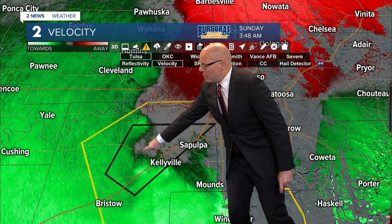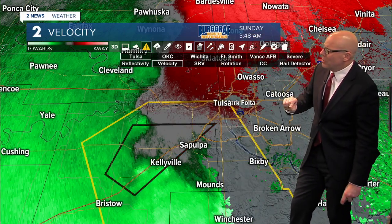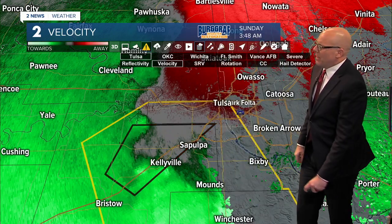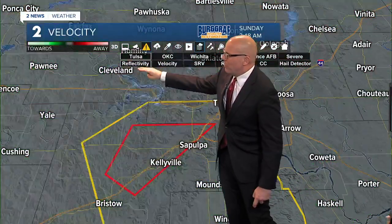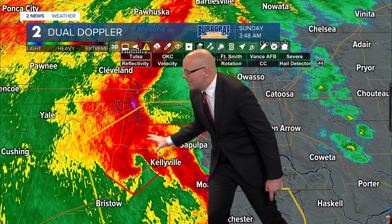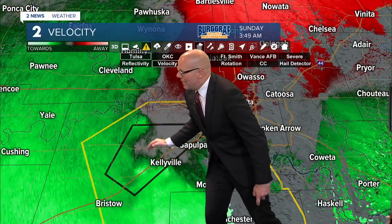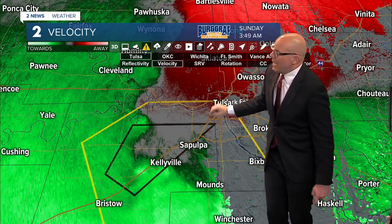So again, that circulation's right here. Does look like it may have weakened a little bit from what it was just before. But again, right here is where that circulation currently is. And so we'll switch it back over to reflectivity. And you can even see there's a little curly Q type signature here to the reflectivity, indicating right there we are getting a bit of rotation right here, and that does line up with where the velocity data is as well. So again, that's that area of circulation. It's going to be moving off to the north and to the east.